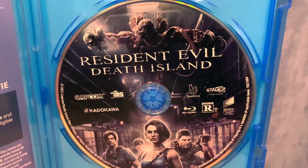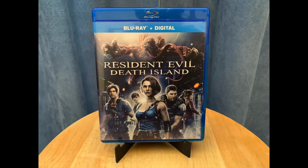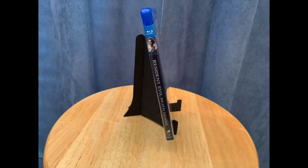Overall, not bad. Yeah, I like this set. I like it a lot. This is a wonderful Blu-ray set that's gonna go well with everyone's Resident Evil collection. I know it's gonna make me happy as a video game and film collector of Resident Evil. Overall, Resident Evil Death Island was a lot of fun.